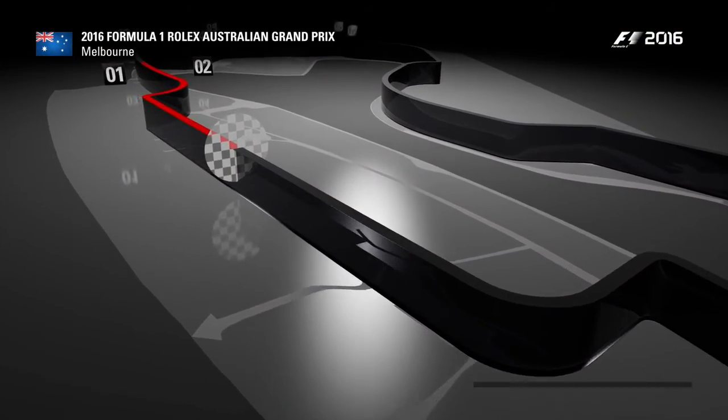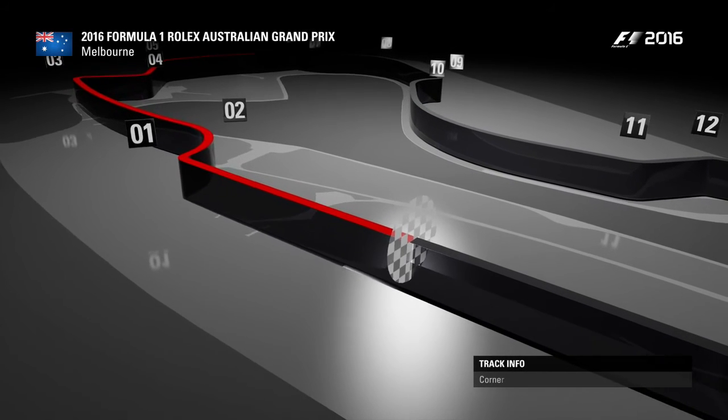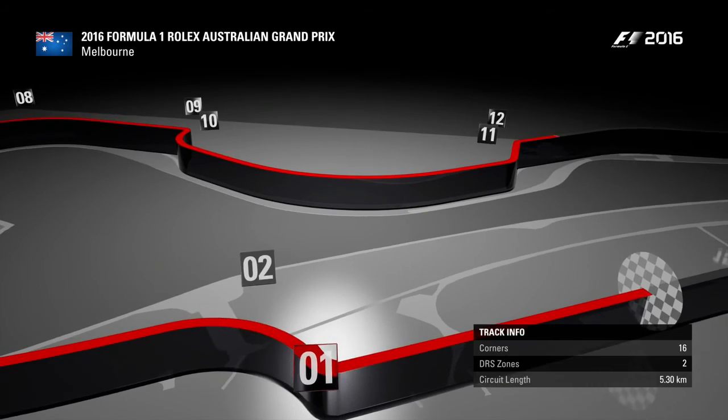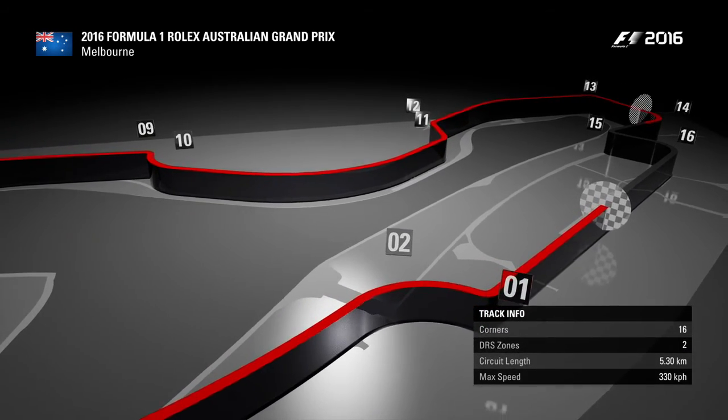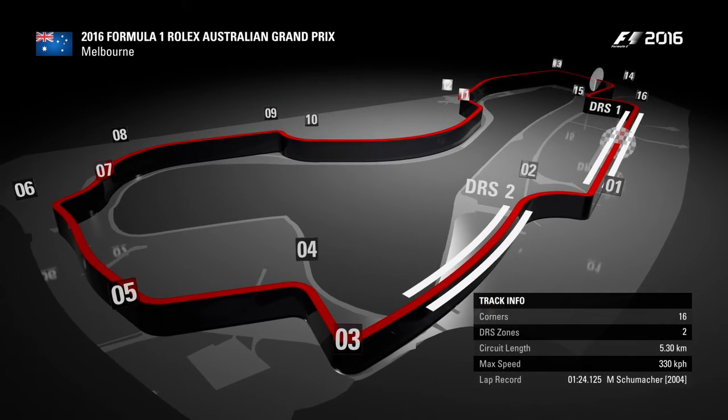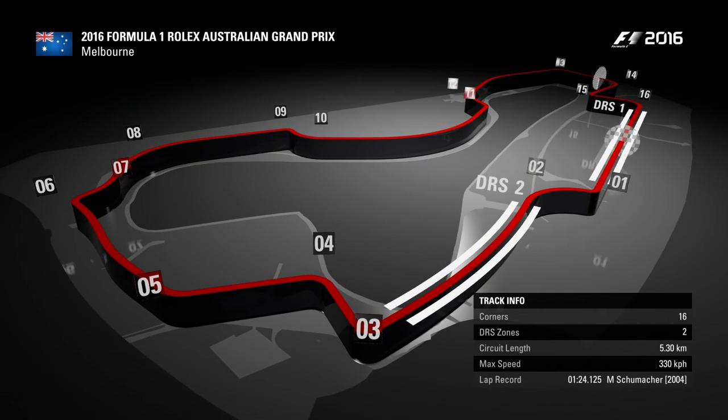We go racing today then in the state of Victoria, where the drivers have 16 corners and 3.3 miles to navigate at an average lap speed of around 120 miles an hour. The close proximity of the barriers makes accidents inevitable, and recent history shows us that a safety car is not at all out of the question.